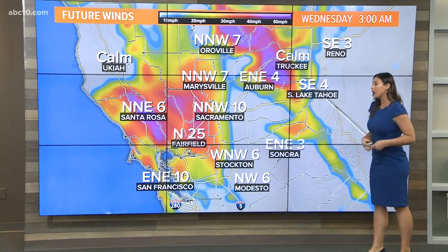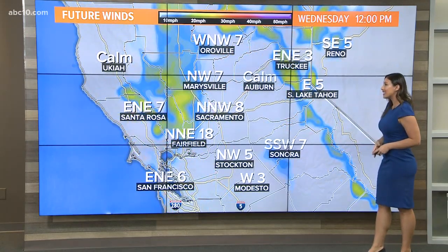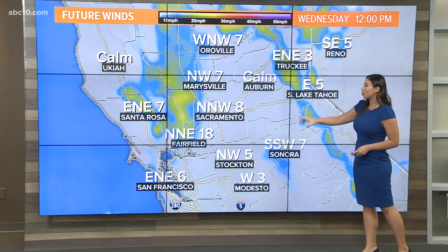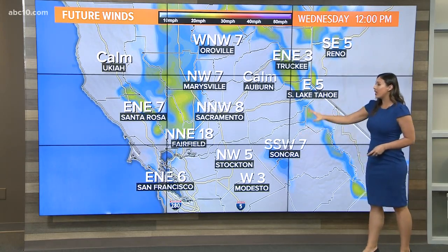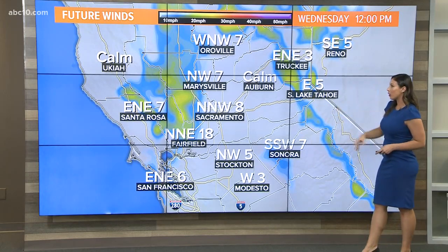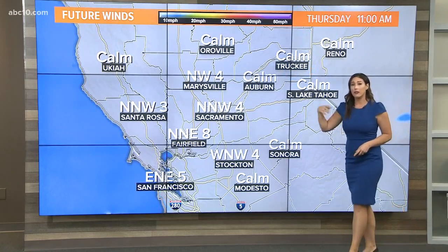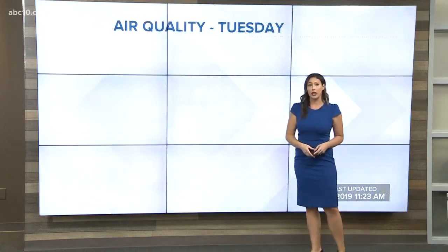All right, so fast forward into the early morning hours, we'll still see a pretty good wind event happening here, anywhere from 25 to 35 mile per hour winds. And then finally, as we get to around lunchtime or so by Wednesday, things are starting to calm down, especially in the valley. We'll still see just a bit of those winds for the coastal range and the Sierra, but after that, we're pretty much looking at calm winds for the foreseeable future. So it is looking pretty good.